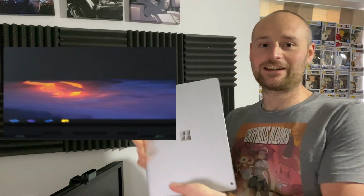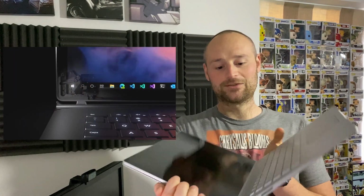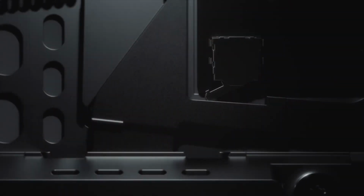So the Surface Book is one of my favourite in terms of detachable tablets come laptop. It's got this awesome fulcrum hinge here and it just has great viewing angles. It basically looks like a laptop, and then you press a button and you get to pop the screen off, which is absolutely awesome. It's been a long time coming now.